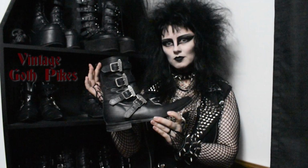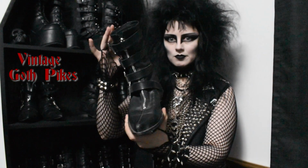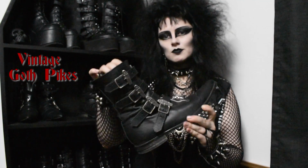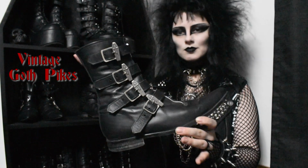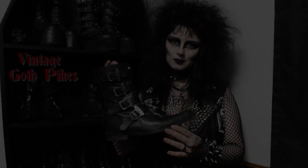This is a vintage pair of goth pikes that I found on eBay a while back. They're one of my all-time favorite pairs. I don't know what the year range is on them. I'm guessing 80s or 90s. If you guys have any theories on them, let me know. My favorite feature is definitely the coffin buckles.